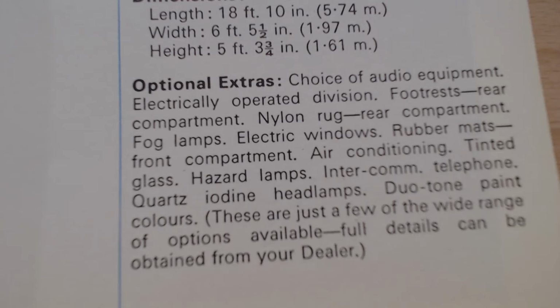Options on the limousine though are comprehensive, so we've got a choice of audio equipment, electrically operated division, footrests, rear compartment nylon rug, rear compartment fog lamps, electric windows, rubber mats, front compartment air conditioning, tinted glass, hazard lamps, intercom, telephone, quartz iodine headlamps, duotone paint colours. And finally it says these are just a few of the wide range of options available. Full details can be obtained from your dealer, and I'm sure you could pretty much get anything you wanted on there if you had enough money and you were important enough, I guess.